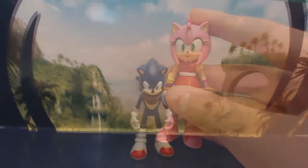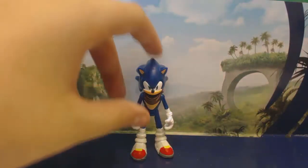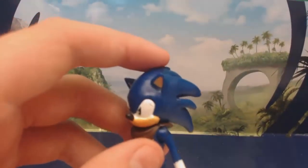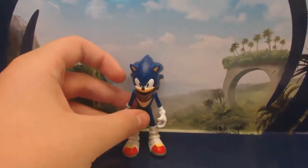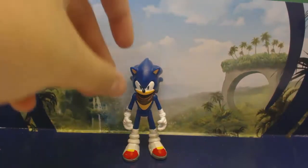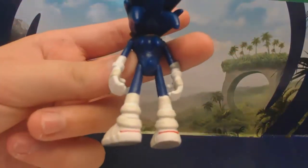Here's one of my least favorites in the set, the serious face Sonic. Now there's some paint flubs on this, like there's something in his eye. Well, it's hardly noticeable. And yeah, though he looks kind of good. He kind of stands very well. Here's his back view.